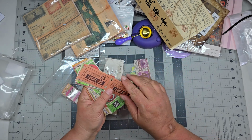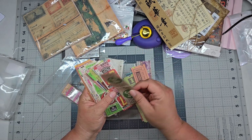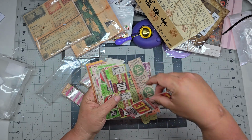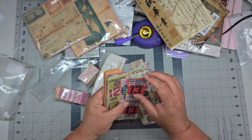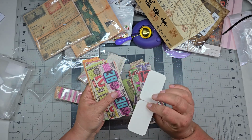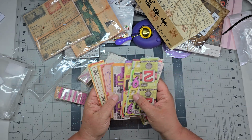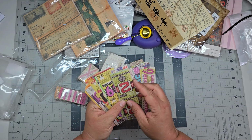And they're all different. I don't think there's any duplicates. Okay, these are so awesome. Like, look at that ticket. I love it. And how they feel, it feels just like a ticket. You can see you get a lot.